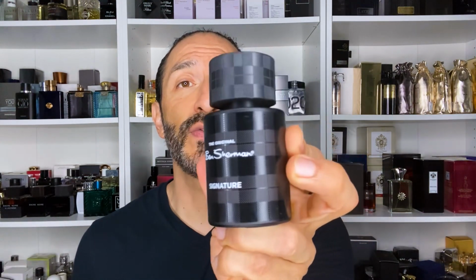As far as demographics, who is this fragrance for? Well, this one, I do agree with some of the comments that this one may not appeal to the teenagers. It may be a little bit more mature, so gentlemen 30 years plus. Ben Sherman Signature, it's also very masculine, but it has a fresh leather vibe to it. If you're younger, in your 20s, you may enjoy this one too, but of course, if you like masculine, fresh leather fragrances, you will enjoy this one.